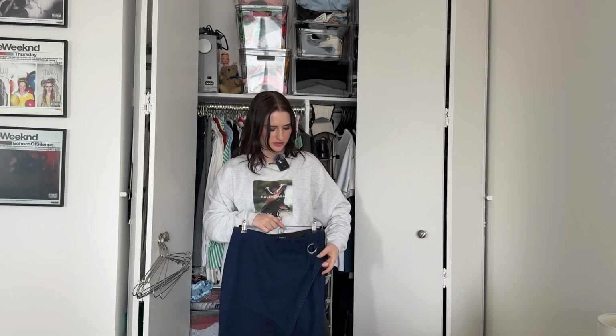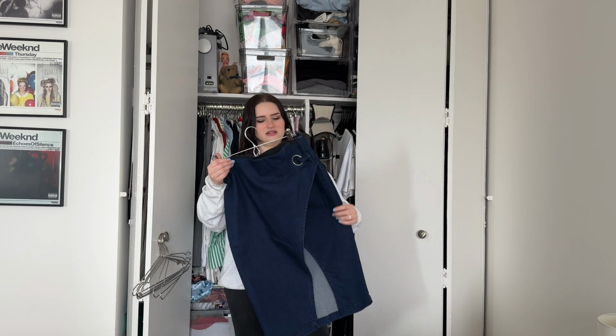This one I don't know about. I thrifted it last year. I loved the little grommet detail here, the big ring detail. I just haven't really gravitated to it though, and I don't know. But then when I do wear it, I'm like, oh, this is so cute. I'll keep it for the summer, and then if I don't wear it after this summer, it's gone.